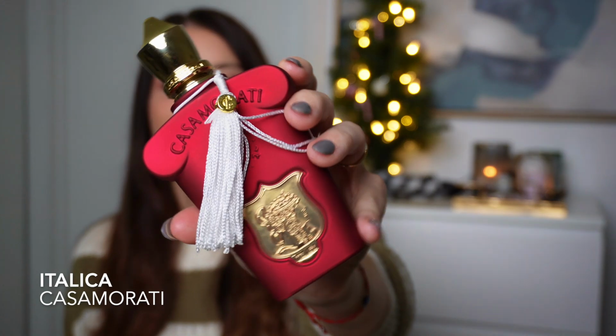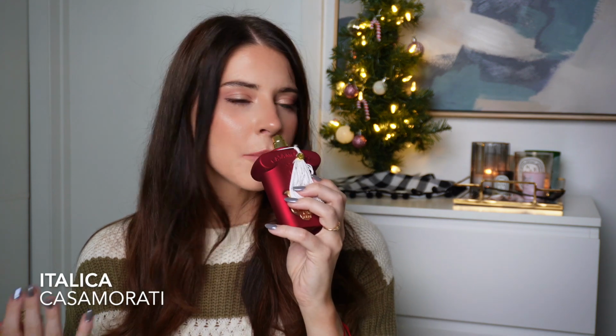So we're going to jump into this list with Italica by Cavour, and this is the first fragrance that pops into my mind when I think of Christmas. This is a sweet, lactonic, cherry almond type of perfume. It smells like panettone, the dessert. We have notes of milk, saffron, and almond with toffee and bourbon vanilla with a base of sandalwood and white musk. It is very, very sweet, but it just works.